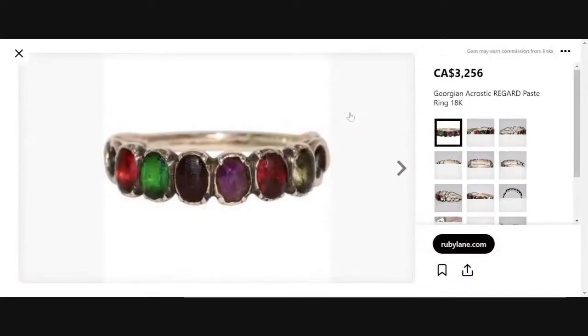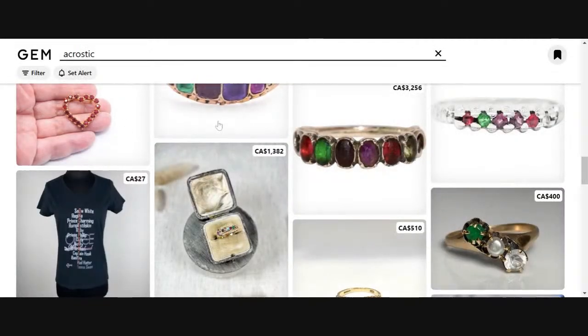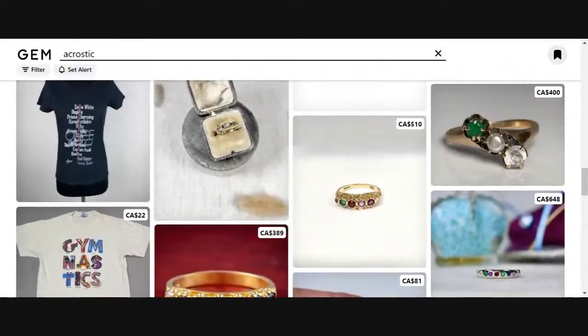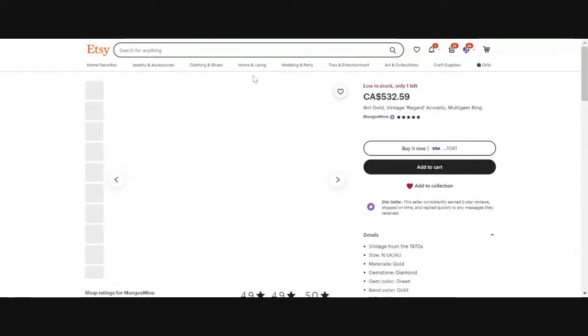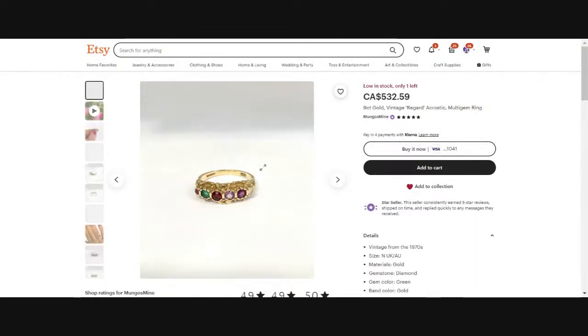All right, we're going to click on this one. It is another regard in paste and very expensive. Now, one thing to note is that these really have had a resurgence in popularity, and that means that there are reproductions out there. So if you are in the market and you truly want an antique piece, make sure that you find one that is either hallmarked or has the appropriate indicators so that you aren't overpaying for what you get.